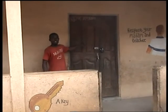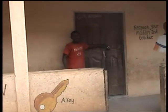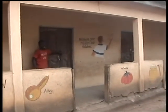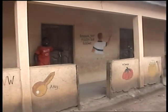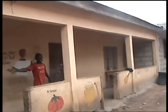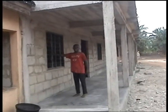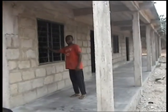We have already constructed these two buildings for our nursery, the nursery one and nursery two. This is the first gate, the nursery one. And this is the nursery two. This is the new building that you came to help us in building.